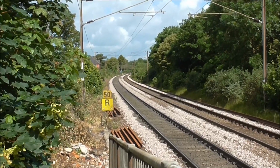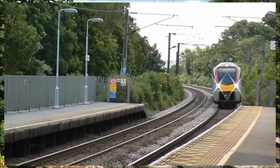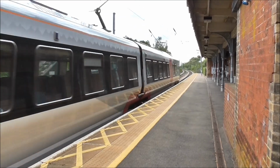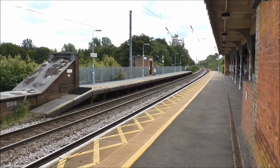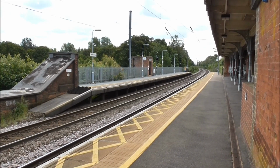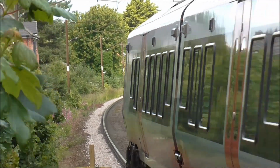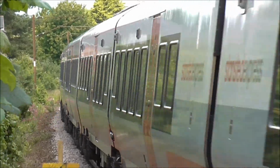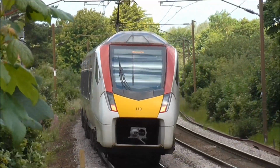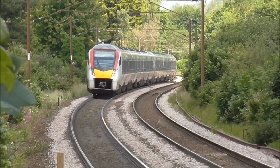Has just passed through at speed en route to London Liverpool Street. Has just passed through platform 1 en route to Peterborough. Has just passed through at speed en route to Norwich.